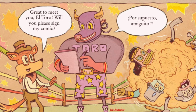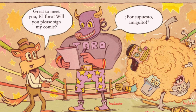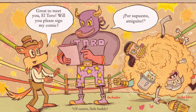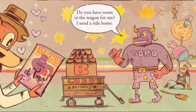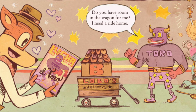Great to meet you, El Toro. Will you please sign my comic? says little Lobo. Por supuesto, amiguito. Of course, my little friend. Do you have room in the wagon for me? says El Toro. I need a ride home.